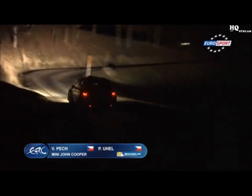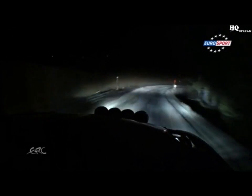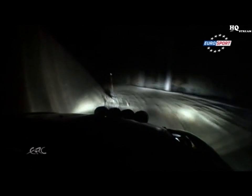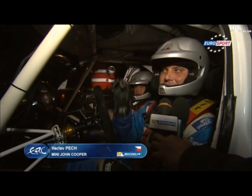Václav Pesch in the Mini, sounding fantastic still. A second slower in stage 9 than Kubica. For the last stage, Pesch leads with an advantage of 1.9 seconds over the former Formula 1 driver. He needs to give a big push in the final stage of the day. Now I'm very pushing, had 2 hot moments, very, very good. We will heal.